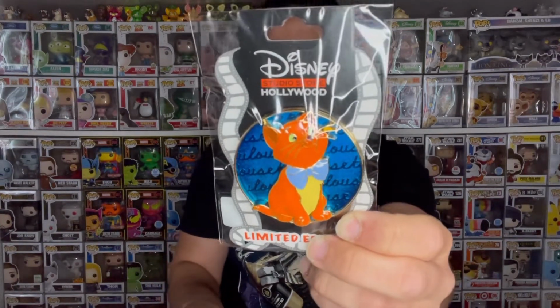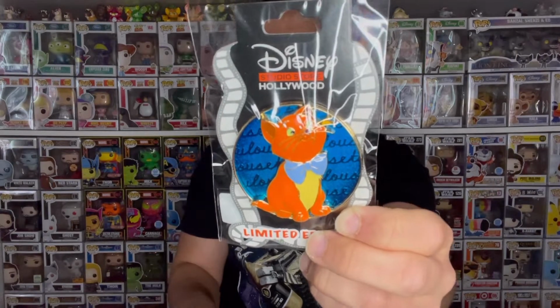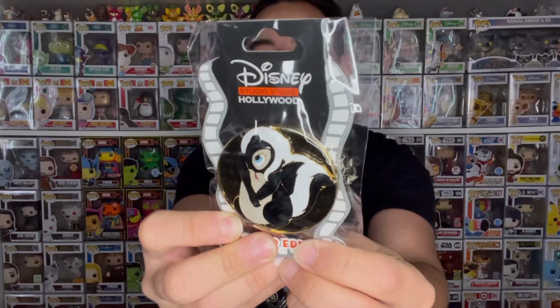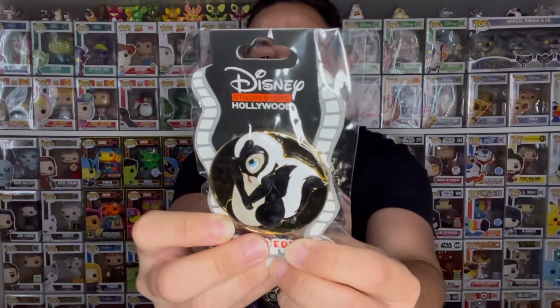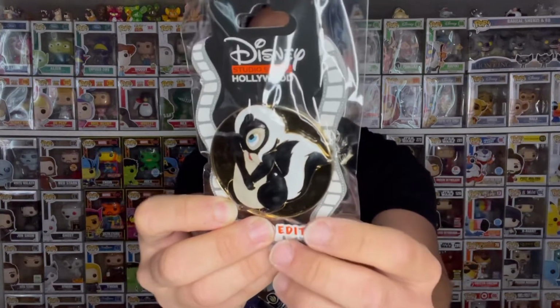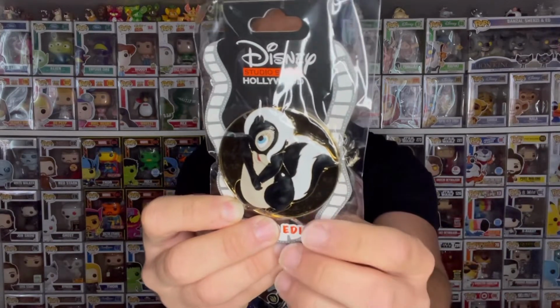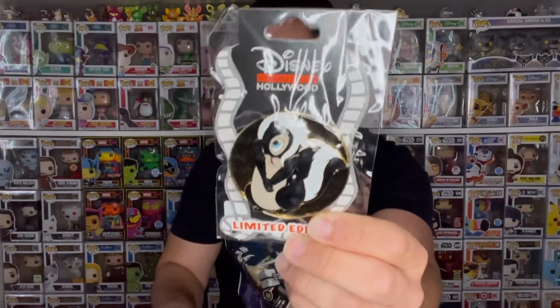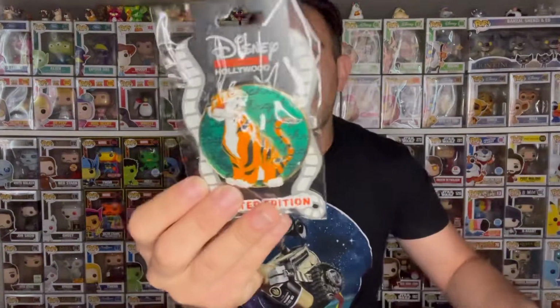And then we already have Bambi as well as Thumper. So now they gave us Flower. This one has a black background, so it kind of doesn't look as good since Flower is black and white. I think they should have given a different color in the background, but overall, it is still a really nice looking pin.